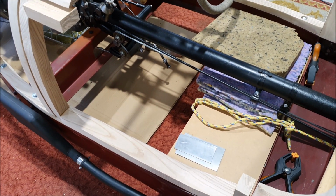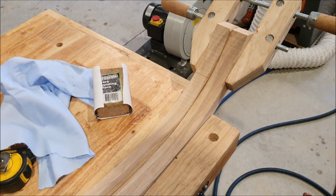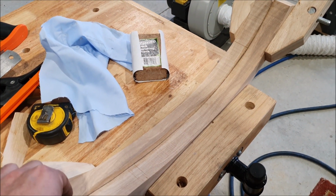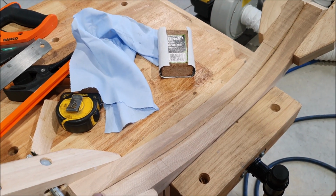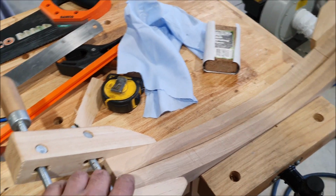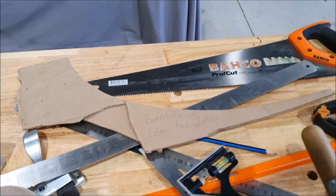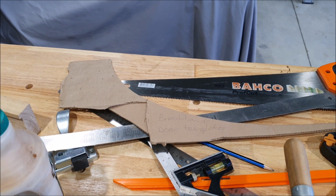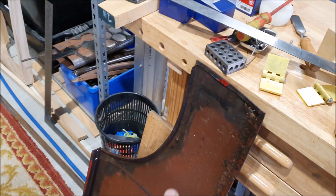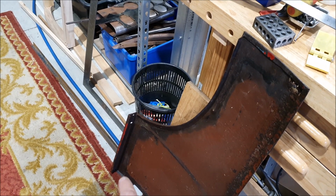I've been making the top rail for the door. I ended up having to glue two pieces together because this does have a slight curve to it and the timber's not thick enough to give me that curve. So I've cut out two pieces the same using my template there. That's going to be the exact same curve on the other side of the car. It's just that the door is longer. So the curve there is the same. It's just this section is longer on the driver's door.